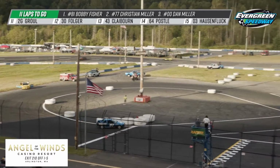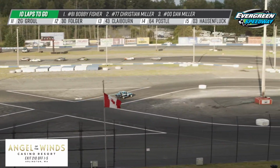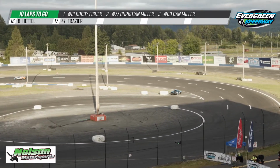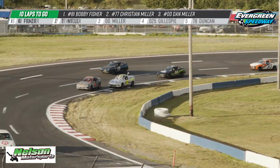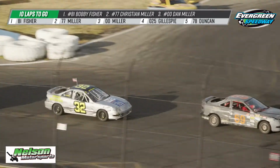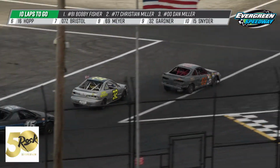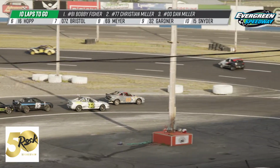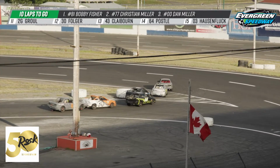so maybe cut a tire, maybe just some mechanical issues from that wreck, but it is all the 81 Bobby Fischer up front, but he's going to gain on that big pack of cars in front of him that's right here in turn number 3 and 4 now as they beat and bang. That is Zach Meyer, your pole sitter, and Gardner in the 32 as they continue to beat and bang. They haven't been able to get away from each other all race. They haven't. They're racing for somethingth place at this point in time, but they want it. They want to beat the guy in front of them.